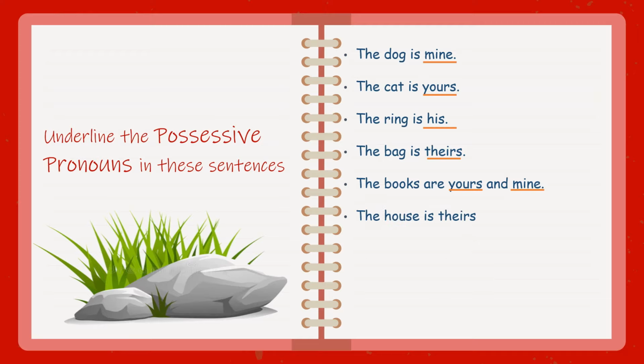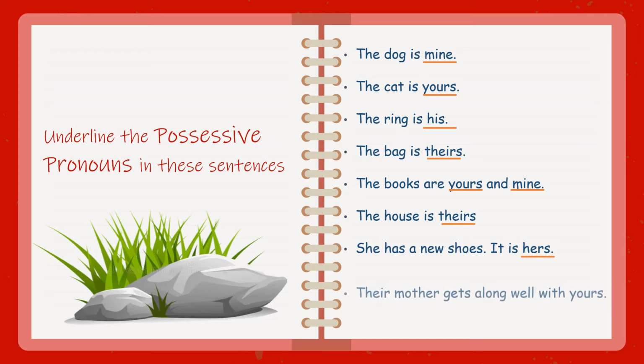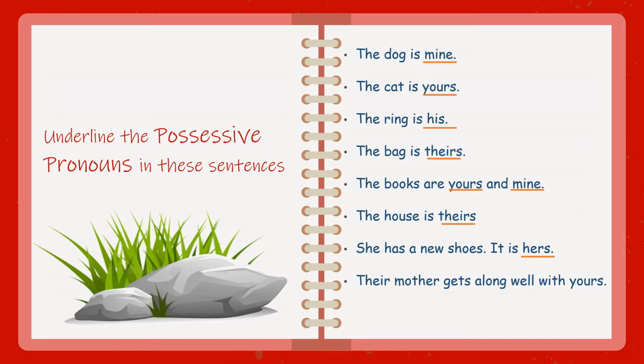The house is theirs. She has a new shoes. It is hers. Their mother gets along well with yours.